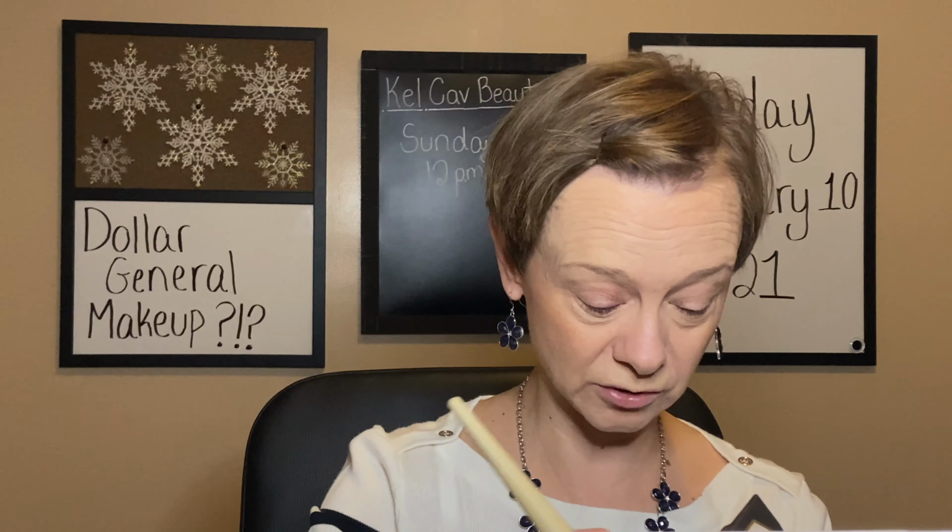So I'm trying really hard not to put on quite so much. Gonna dip in one more time, come down the bridge of my nose. Oh yeah, that's pretty. And then a little bit in my Cupid's bow. This is a little bit bigger fan brush than I normally use for my highlighter, but I find for this one, this highlighter, this is perfect. Perfect way to blend that in and not have, you know, really stand out highlight.